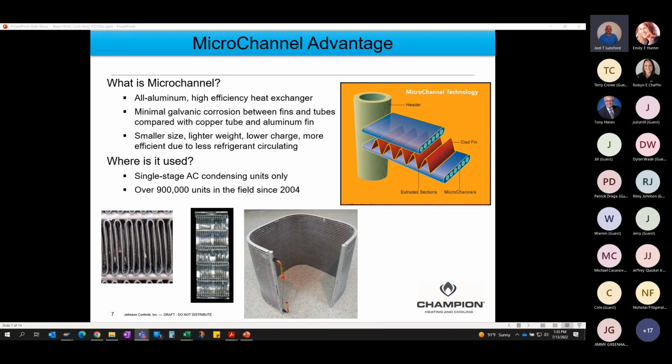I want you to think about it. The more refrigerant we have circulating throughout the system to move that liquid refrigerant through that coil, the more work that compressor has to do. Because remember, it's pushing that hot gas and pushing that liquid through the condenser coil, through the metering device. That compressor has to provide a pressure differential to push it through the filter dryer and then suck it back through the suction line. So if we can reduce the amount of refrigerant in the system, we're going to have a more efficient system. It's going to be a lighter weight coil, with less charge in the system, and still get the work done with a more efficient coil.